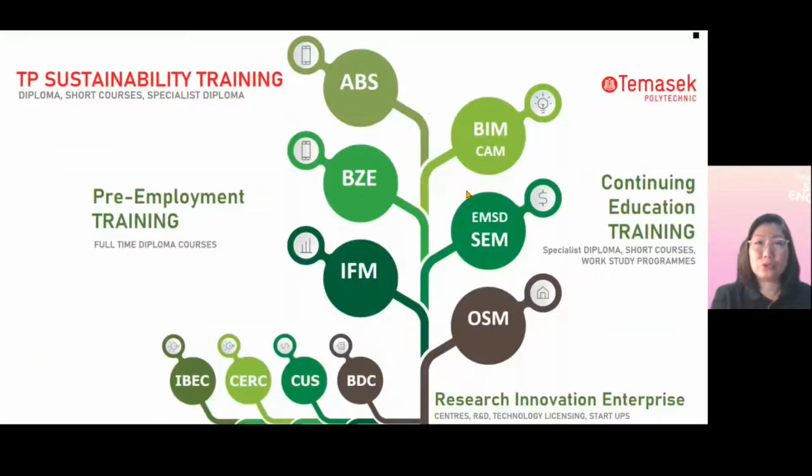Now let's trickle down to the sustainability training in TP. We categorize our training into 3 broad categories. Pre-employment training is in the form of full-time diploma courses.